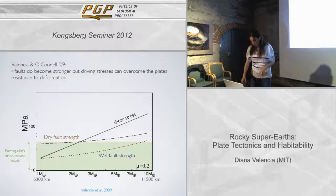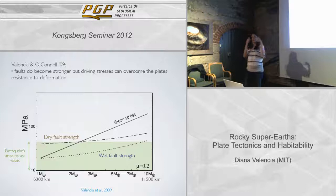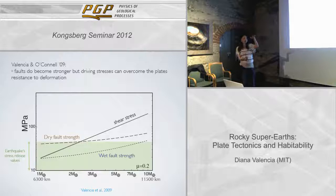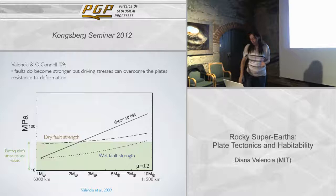So now that we can do this force balance on the actual fault, given the structure code that I told you about, where I can get how thick the plate is, what the stress is, how thick the mantle is, etc., what I found is, yes, that the faults do get stronger. The yield at which the faults would start deforming does get stronger as you increase in mass because of gravity, but the actual shear stress on the fault increases even more. As I said, this is benchmarked on the Earth, so it only serves as a qualitative result.